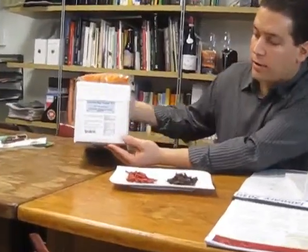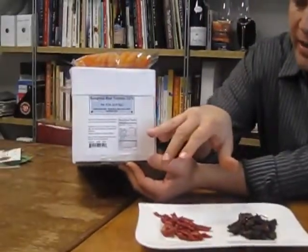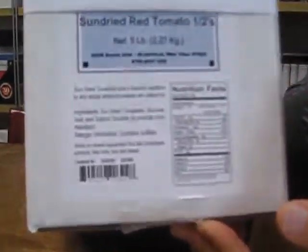I went to a food distributor not a few minutes ago and borrowed a 5-pound case of sun-dried tomatoes from them. It's a common brand, gets sent to restaurants everywhere. But if you go in on the ingredients, you see sulfur dioxide and you also see glucose. I don't know if we can zoom in and get that, but there's actually glucose added here.